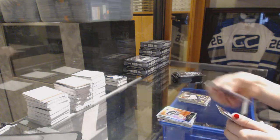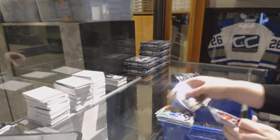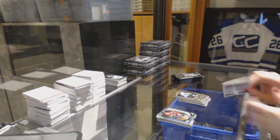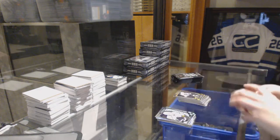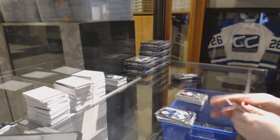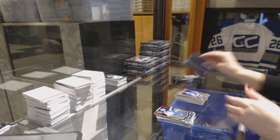Bobby Orr rainbow retro for the Boston Bruins. Trax of Ben Bishop for the Lightning and a Max Domi rookie for the Coyotes. Trax rookie of Chandler Stephenson for the Washington Capitals and a Nick Shore rookie for the LA Kings. New York Rangers die cut of Rick Nash and a rookie of Connor Hellebuyck for the Winnipeg Jets. Die cut of Stamkos for the Tampa Bay Lightning.